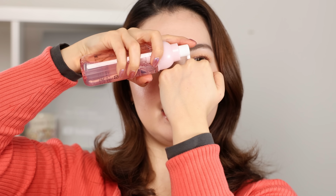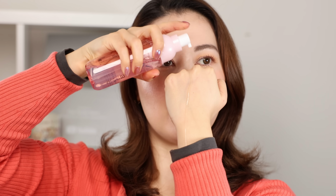The consistency is slightly thicker than water, but definitely still very, very watery. They recommend using 1 to 2 pumps just on your palms and pressing it into your skin. It does feel deeply hydrating even with that small amount, so I feel like it's a toner that you don't have to keep layering to feel fully hydrated, and I feel like the hydration lasts throughout the day as well. The packaging is also A+. I mean, it's so sleek, simple, but very cute with the different colors.